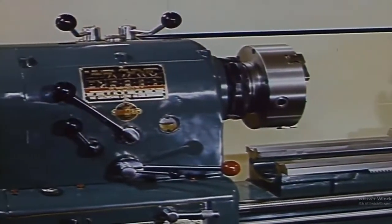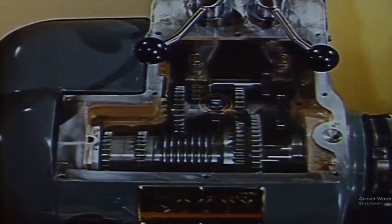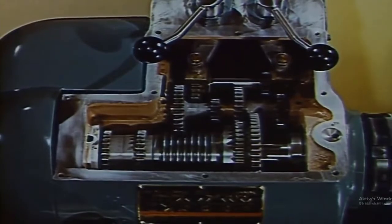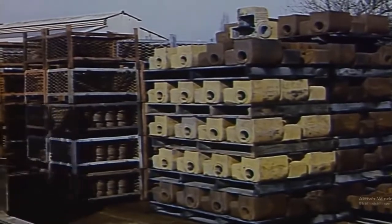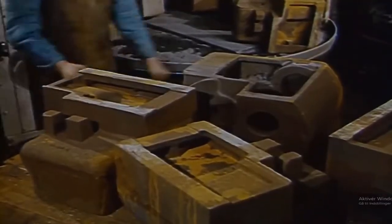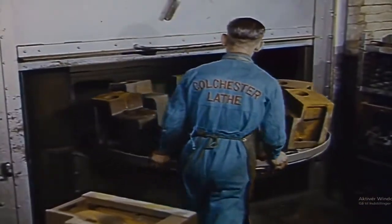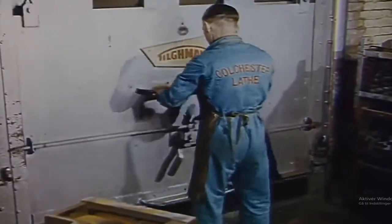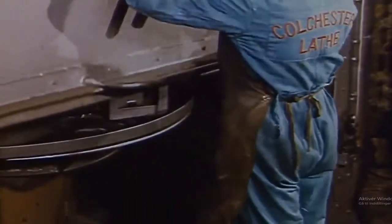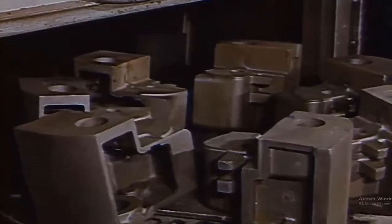And so to the headstock, the heart of the lathe. It's in the headstock that the greatest possible precision must be achieved. To ensure this from the outset, the rough castings must be properly seasoned. When wanted, the casting is brought into the shop for shot blasting. A couple of minutes in this machine ensures that the surfaces of the casting are clean and removes any molding sand from the critical surfaces. It also gives a good key for subsequent painting operations.